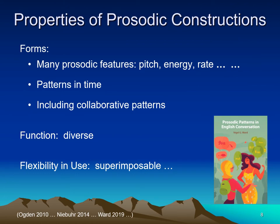All right, so this is coming from a theoretical perspective, based on work by Ogden and Niebuhr, and summarized in a book by myself last year. The idea of a prosodic construction is that in conversation, people use these prosodic constructions, which are mappings from form to function. The forms involve many prosodic features, organized as patterns in time, and they may involve patterns by two people, two participants. The functions are quite diverse.